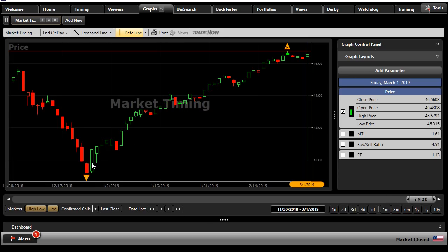We can clearly see that the market has been moving up nicely since the bottom back on December 24th, Christmas Eve. How do you know when the market bottoms? When it stops going down and it starts going up. This was a great opportunity to take a part of the market and still make money even until today, even though the market's at a sense of being toppy right now. But I digress. Let's go look at that confirm call.